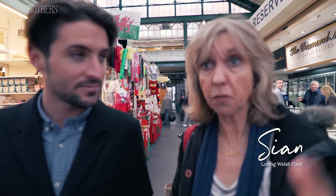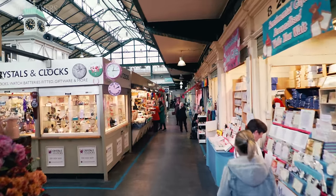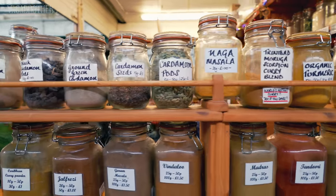What's the story behind this market? So this was over 200 years ago where all the farmers used to come and sell their cattle and their sheep. Nowadays, it's just a kind of quirky center with food shops, material shops, gift shops. But you can still get food, right? Yeah, loads of food. So what type of traditional Welsh foods can you find in this market?